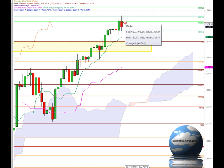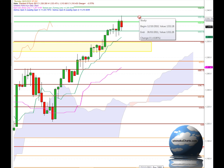If this trend is going to continue, obviously 1324 is strong resistance, and then certainly the 1332 region where we've been rejected from today is very important for a potential continuation of the trend to the upside. So let's watch those areas for the next day's trading.